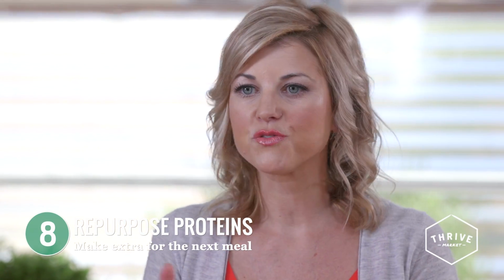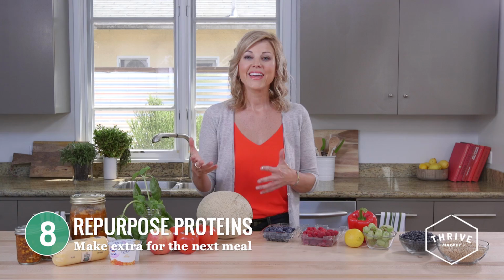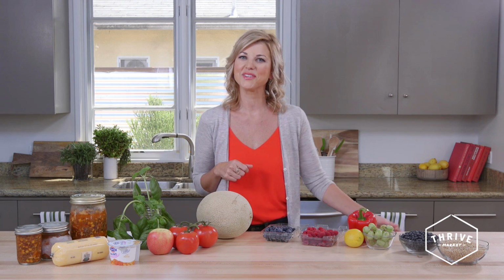Every time you cook a protein, think in terms of your next meal also. Leftover fish becomes fish tacos, leftover chicken goes into quesadillas or a soup. It saves you not only money, but also time, and we could all use a little bit more of both of those in our daily lives, don't you think?